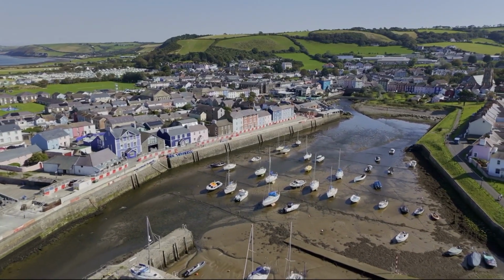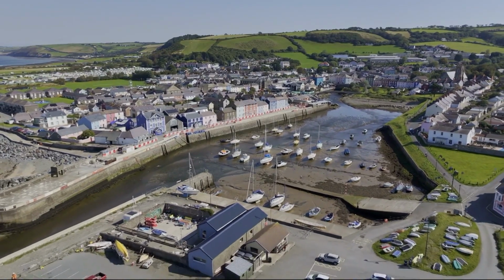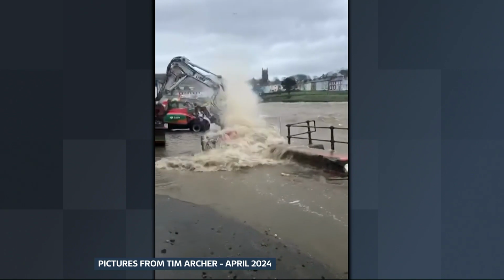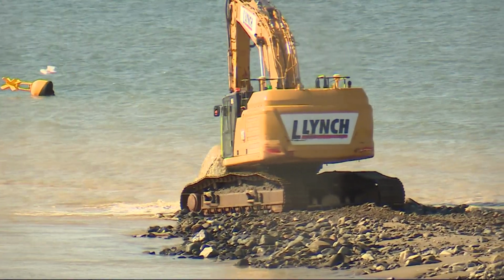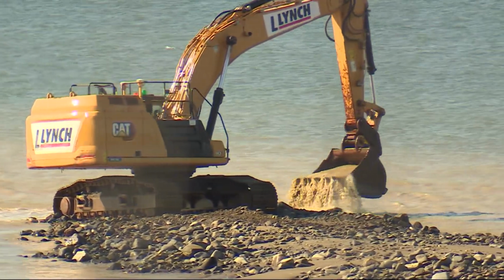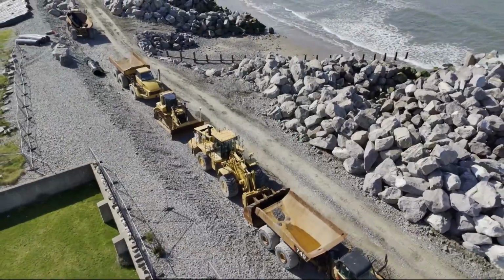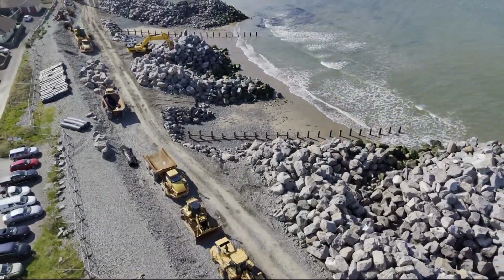On a sunny day like this, Aberaeron is a tranquil haven. But in stormier conditions, it's quite a different story. Flooding like this has become an increasingly common sight along the harbour, and a project is underway to strengthen the town's defences against rising sea levels and climate change. The coastal defence scheme includes the construction of a breakwater and flood walls, with boulders brought over from Norway as part of the work.